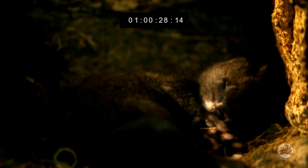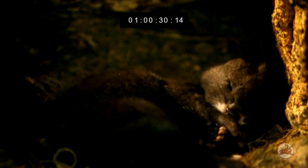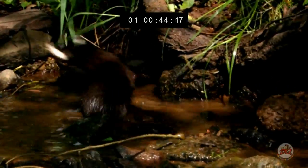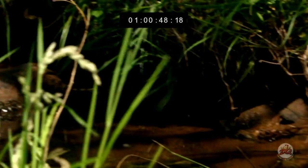Mink babies are born blind and it takes about a month for them to open their eyes for the first time. Until then, they're lying helpless in their nest, depending on their mother to provide food. Minks are excellent swimmers and have adapted perfectly to hunting in the water. Even after several dives, she only manages to catch one fish. She'll quickly bring it back to the kids.